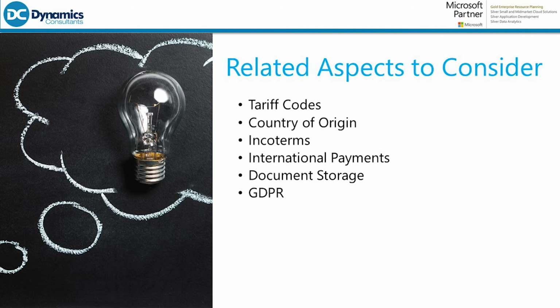There is additional functionality and there are additional features in NAV or BC to support import and export and these business activities. It is possible to specify tariff codes and countries of origin for items. It is possible to specify Incoterms. Historically, the shipment method was used to specify Incoterms, and in addition to that, you can use information like area or place of exit to add additional information for Incoterms.